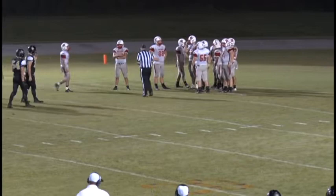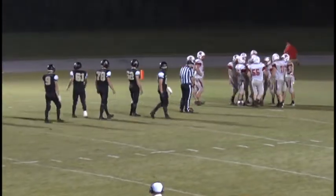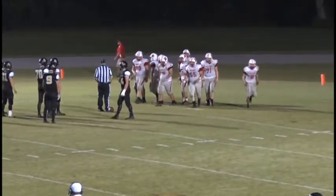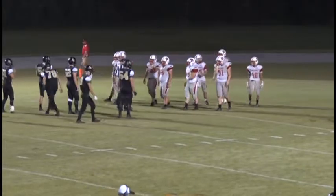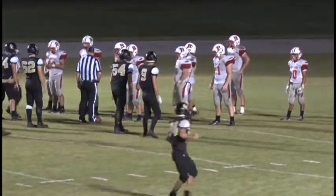Okay, so they accepted both penalties. The holding was during the play, and that was accepted. And then on top of that, the unsportsmanlike was on top of that because it happened after the play. So it's going to be 1st and 10. So instead of being at the 30-yard line of Clay County, they're all the way back on their own 7.